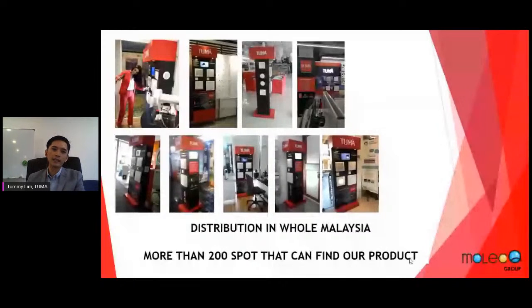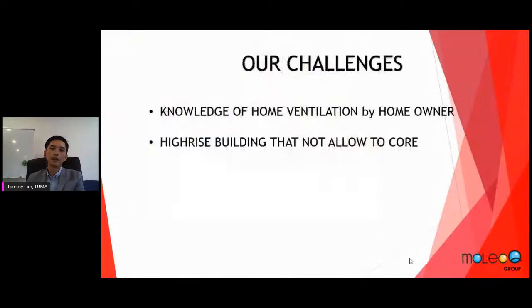Okay, so it's quite easy. Just want to share with you that our challenge in Malaysia is the knowledge of home ventilation among homeowners. A number of homeowners only realize that ventilation is very important after they do the renovations. They didn't realize it because nobody informed them.